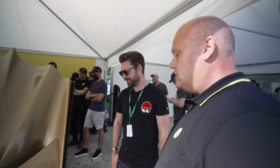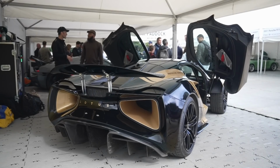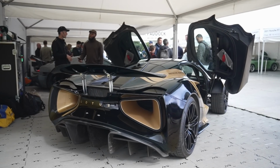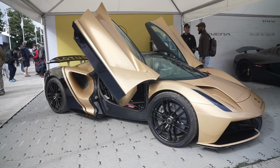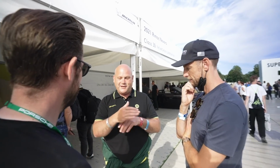Yeah, so that's what we're challenging. It's a typical Lotus how we do it. It's quite soft in roll. It actually rolls, so it copes with that stuff really well. It's not got any vertical bounce. It's not bouncing and porpoising. It actually grips and goes.